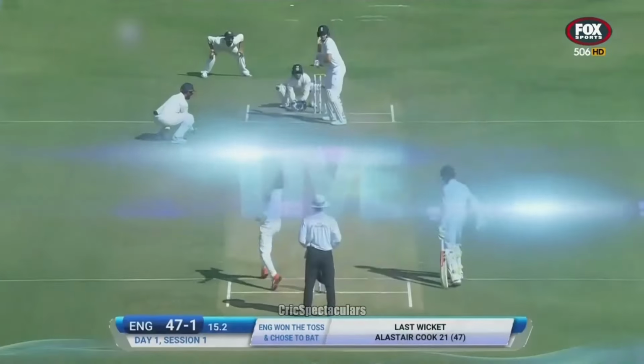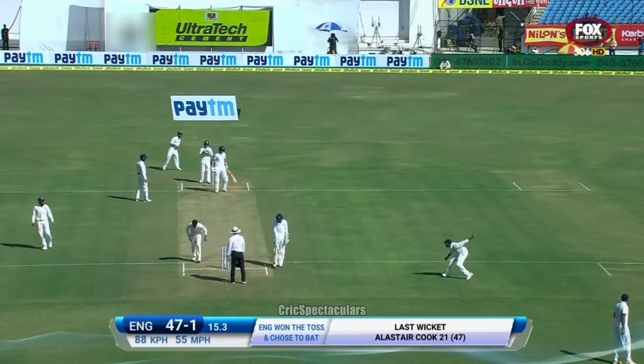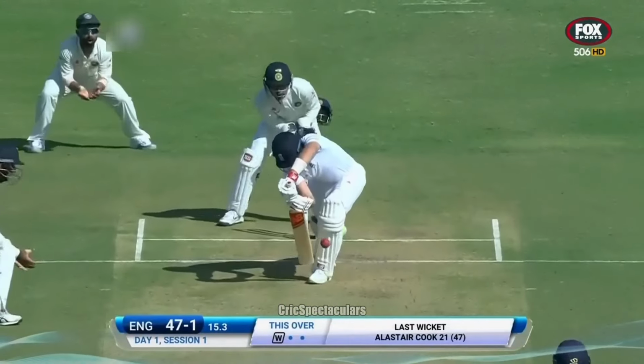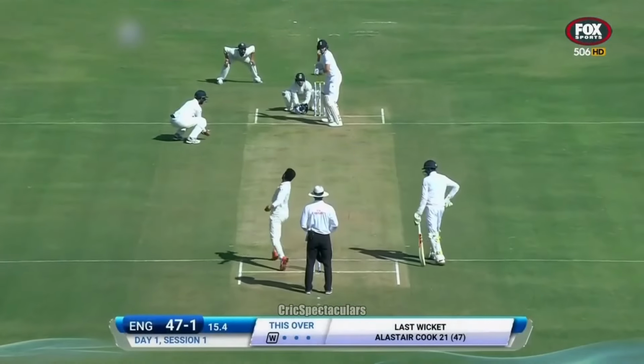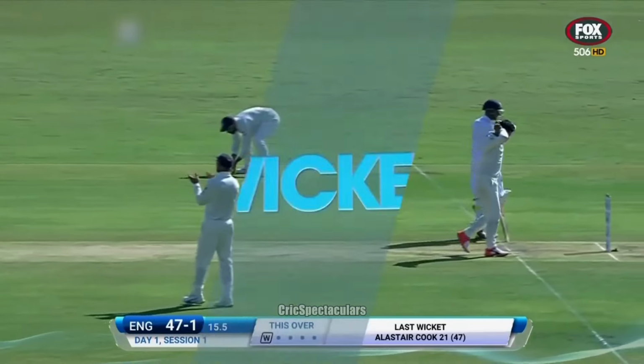He's a DRS vet. Actually interesting there, after the appeal was made, the umpire raised the finger, as batsmen do, and Lord. I thought it would be the other way around. Being a kid, you'd have said goes.